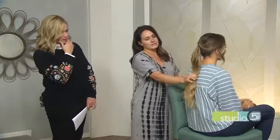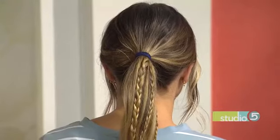One more question, not that I'm making this an interrogation, but not a lot of women have that beautiful, beautiful long hair. So what length of pony can get away with the pony micro braid? I would say that anything that's going to be mid-back, you could get away with it, right?